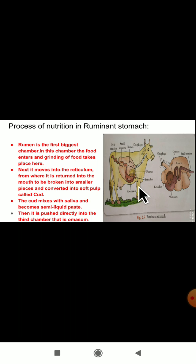Next, see the reticulum, the omasum, and next the abomasum. This is the ruminant stomach. They have displayed a separate image here, and this is a cow. They have given one cow example here, dear students. I hope you have understood how nutrition takes place in ruminants, and you have got the meaning of ruminant also.